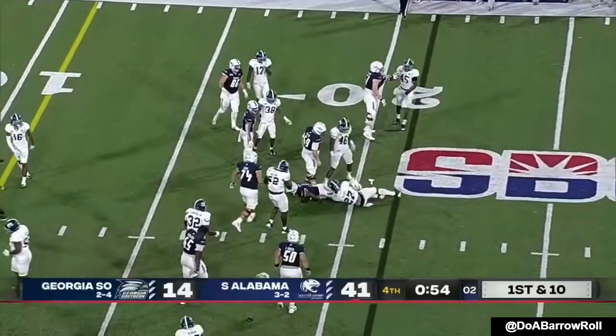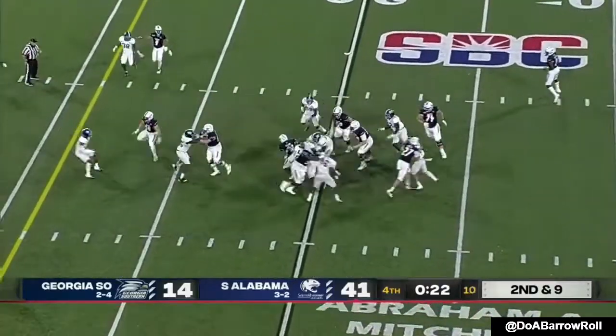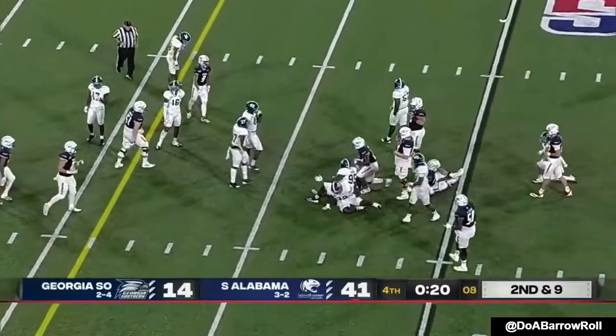Trotter looking to make a play. Come back from Georgia Southern. Yeah, he was hard on his team this week, but their slogan here is L-E-O.